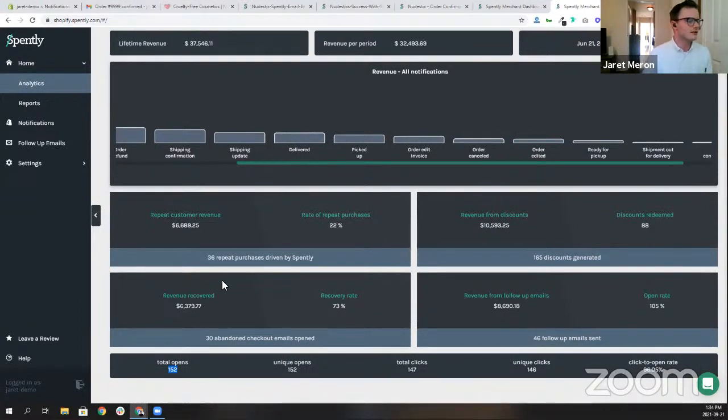And then just within these cards here, we'll break down that revenue a little bit further for you to show you what's coming from your repeat purchase customers. What is your rate of repeat purchases? How are those discounts performing? Are people redeeming them? And then things like how the abandoned checkout is going as well. And are we able to recover a percentage of those discounts there as well? But yeah, that's essentially Spently in a nutshell.